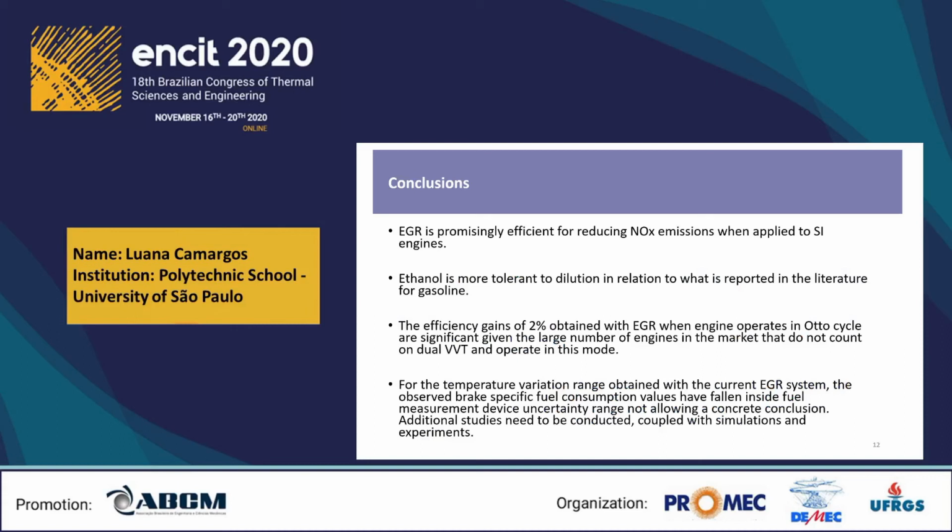So our conclusions for this work are: EGR is efficient for reducing NOx emissions when applied to spark ignition engines. Ethanol is more tolerant to dilution in relation to what is reported in the literature for gasoline. The efficiency gains of 2% obtained with EGR when the engine operates in the Otto cycle are significant given the large number of engines in the market that do not have dual VVT and operate in this mode. For the temperature variation range obtained with the current EGR system, the observed brake-specific fuel consumption values fell inside the fuel measurement device uncertainty range, not allowing a concrete conclusion. Additional studies need to be conducted, coupled with simulations and experiments.